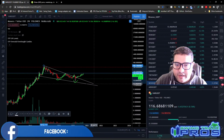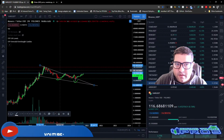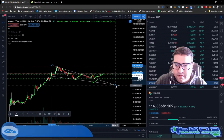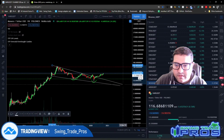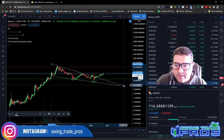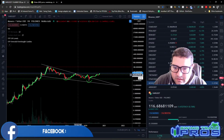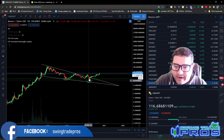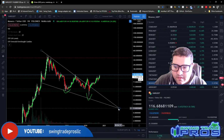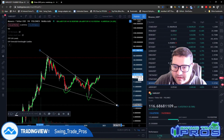Well, here was the initial wedge break. It's on a 2-week chart. There you go. So, got the break. It's kind of a scuffed drawing, but you guys get the idea.